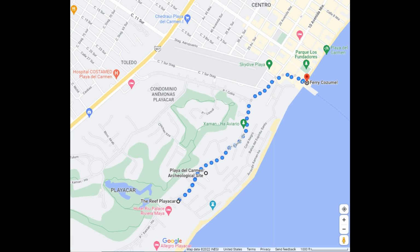And then the touristy part of Playa del Carmen, where you'll find the ferry to Cozumel, for example, is only about a 20 to 25 minute walk from the resort.